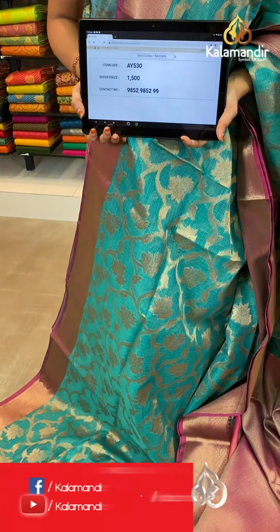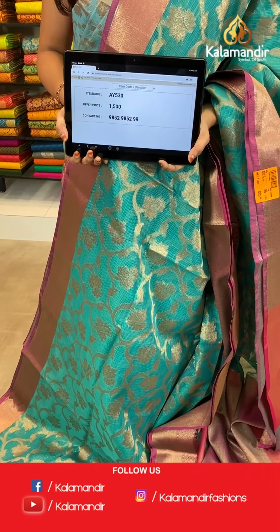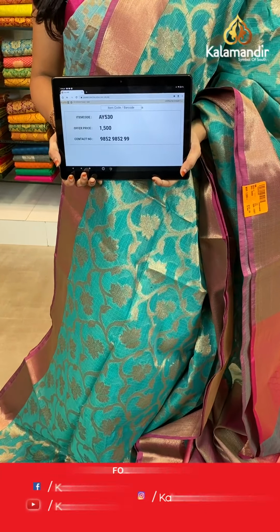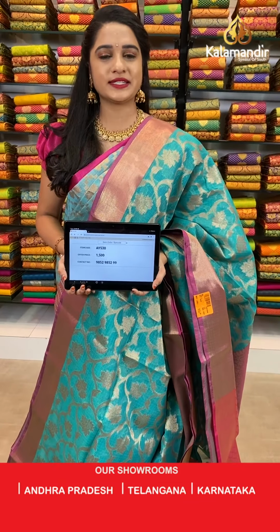To know more about this sari, sari code AY530, actual price 1500, offer price buy 3 sarees at just 3500 rupees and buy 2 sarees at just 2500 rupees only. To book this sari, take a screenshot along with the code and send it on our WhatsApp number 9852985299.